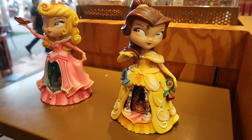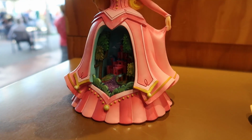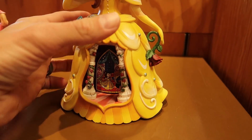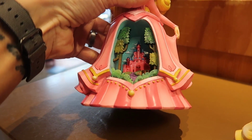For $54.99, we've got some The World of Miss Mindy figurines. These are neat because they've got their castles inside of them. Kind of hard to see there. Well, this one's not her castle, it's just her stained glass window of her dancing with the Beast. But this one is her castle.